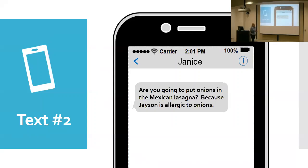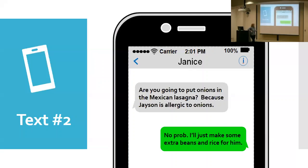And then I get another text from another friend of mine, Janice, who says, are you going to put onions in the Mexican lasagna? Because Jason is allergic to onions. So now I'm making the regular Mexican lasagna. I'm making the vegetarian version. And then I said, I'll just make extra beans and rice for him. Okay, great. So now I'm making 3 different things.